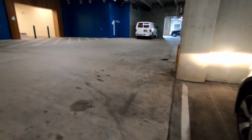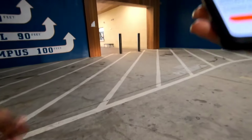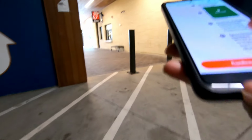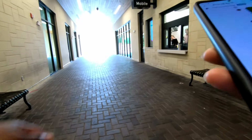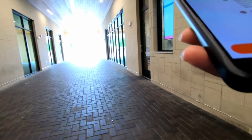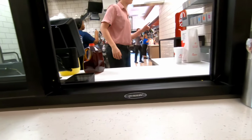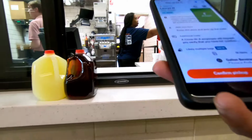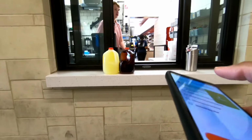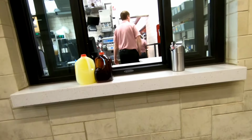We're back at the world famous Chick-fil-A. Let's get these orders. 2 gallons of lemonade. 1 lemonade, 1 tea. Oh, that's a lot. Oh, they're still working on the food. I got the 2 gallons though. Seems as if they're still bagging it up now. So it shouldn't be that long.